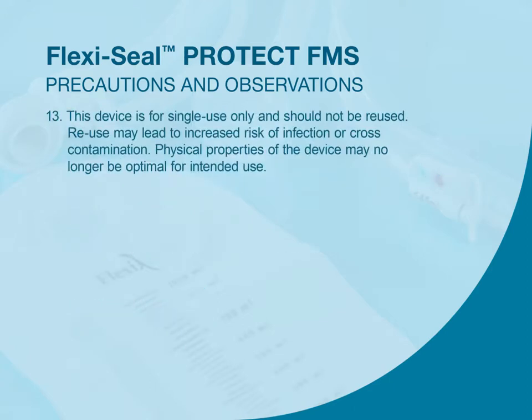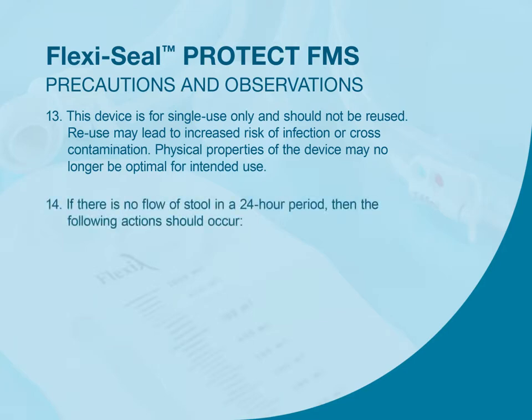13. This device is for single use only and should not be reused. Reuse may lead to increased risk of infection or cross-contamination. Physical properties of the device may no longer be optimal for intended use. 14. If there is no flow of stool in a 24-hour period, then the following actions should occur: irrigation or removal of the device.